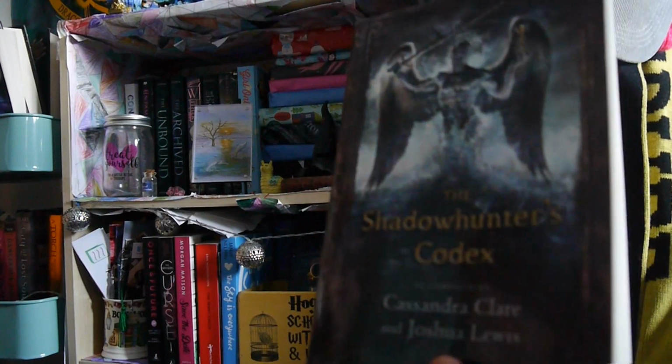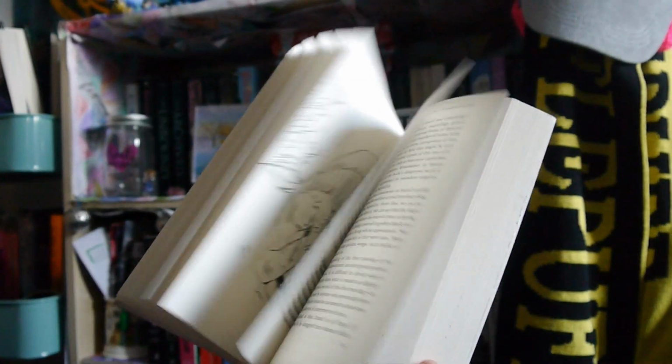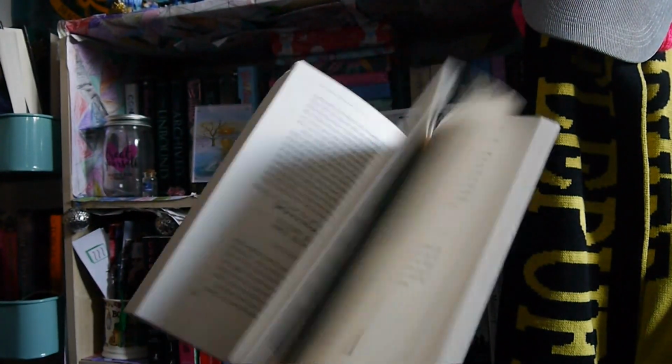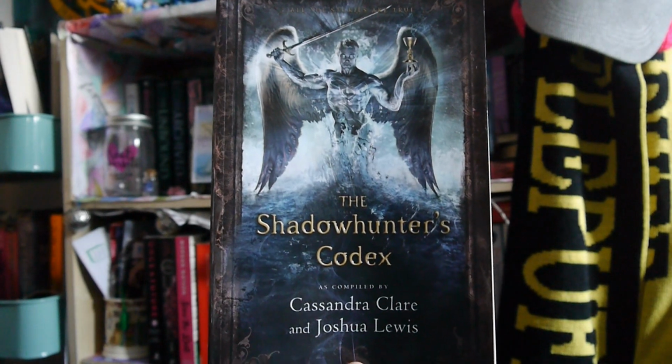I've got the Shadowhunters Codex by Cassandra Clare and Joshua Lewis. I haven't got around to reading this unfortunately, but I picked it up down here because I am currently rereading the series, so it hopefully will be something that I will read soon.